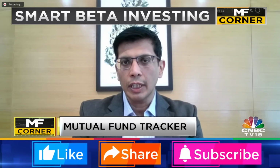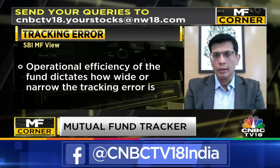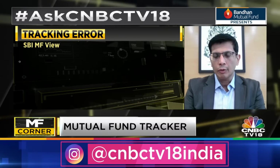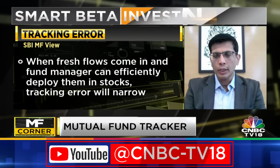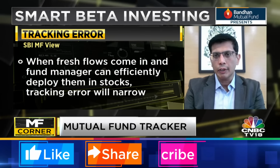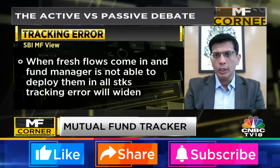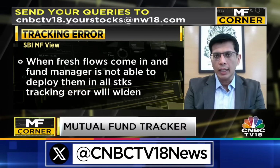Simply speaking, tracking error is the difference between the performance of the fund versus the performance of the index. Now, there can be operational challenges in replicating the performance of an index, right? Let's say, for example, if you take a small cap index fund, you have to invest into about 250 odd securities. The liquidity of every security may not be the same, and therefore it creates an operational challenge. Therefore, how well does the fund manager deploy the inflows or manage the outflows into a fund so that he minimizes the difference between the fund's performance vis-a-vis the index? That difference is what we call a tracking error. And the lower the tracking error of a fund, the better it is for an investor, because essentially it means better performance and lower cost for the fund.